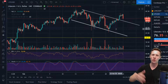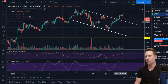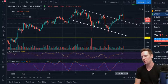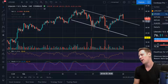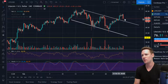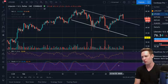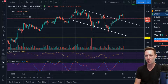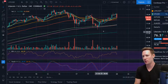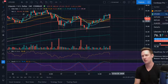So if Bitcoin ends up bouncing from the gap fill and we end up going up, this will just look like a breakout retest on Litecoin. However, if Bitcoin breaks down and all of crypto breaks down, your Litecoin will just look like a fakeout basically. On the 4-hour, the stochastics are looking to come downwards. We'll have to see if that holds support. Let's look at our moving averages real quick. The yellow 21 EMA is holding the price up at $75.92.